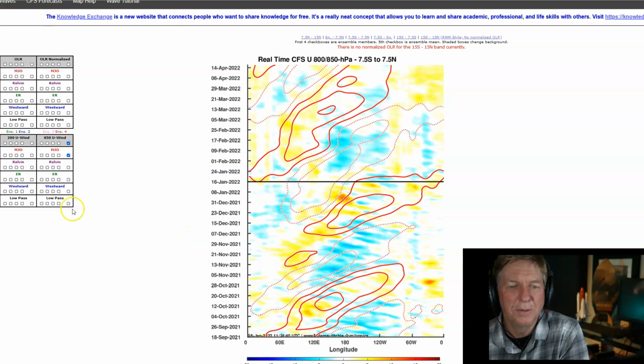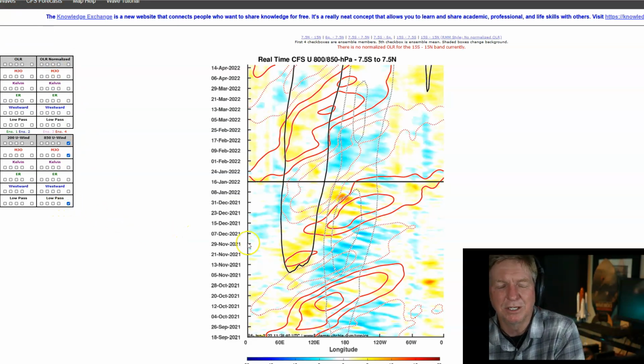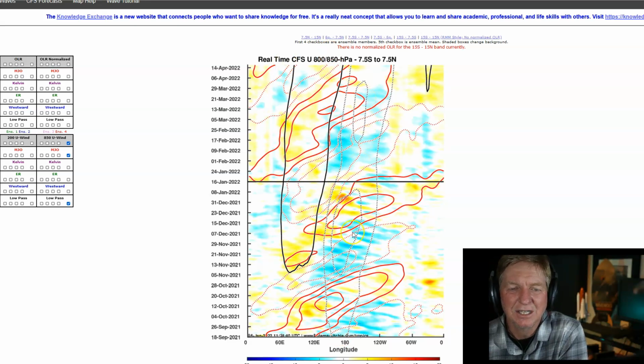All right, low pass filter. Let's overlay that. Here we go. The dotted contour. What is this? This is a high pressure bias. The black solid line, a low pressure bias. This is the La Nina El Nino indicator. Right now, we've had high pressure bias over the date line for 2 years now. The good news here, it's slowly moving off to the east. Should be out of the Kelvin wave generation area as we get into late March, early April.